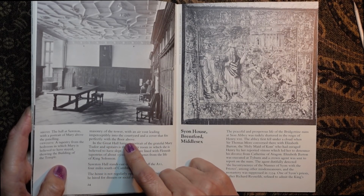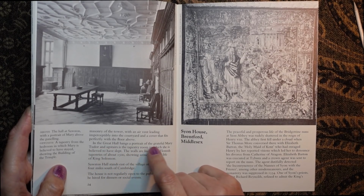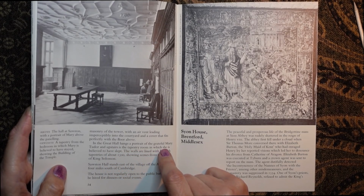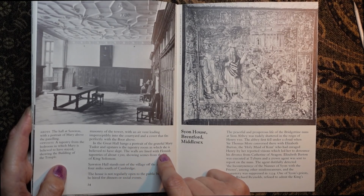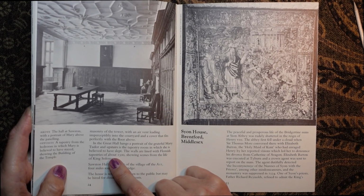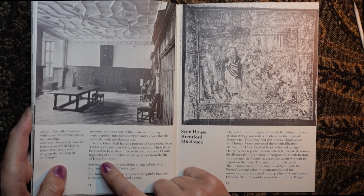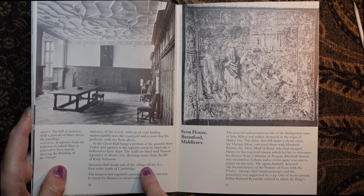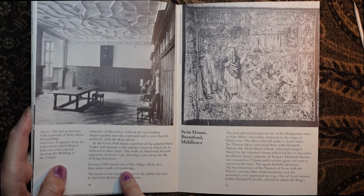the floor above. In the great hall hangs a portrait of the grateful Mary Tudor, and upstairs is the tapestry room in which she is believed to have slept. The walls are lined with Flemish tapestries of about 1500, showing scenes from the life of King Solomon. Sawston Hall stands east of the village of the A11, 4 miles south of Cambridge.